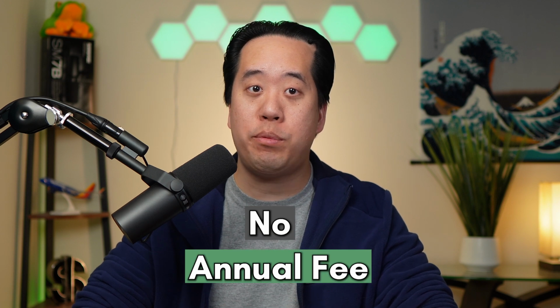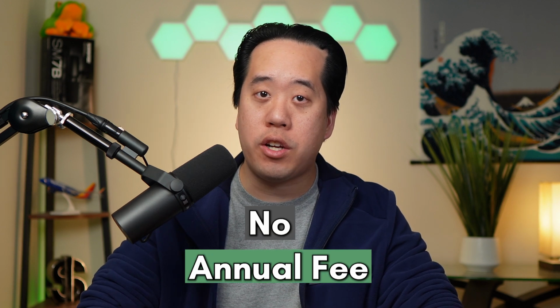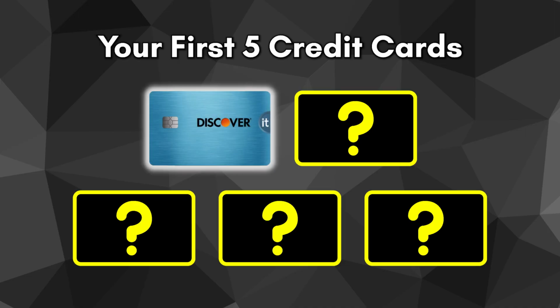Your very first credit card should be a no annual fee card that you can get approved for. Bonus points for getting a card with some decent multipliers on your spending. Of course, depending on your situation, you may need to get a secured or student card, but assuming that you're able to get an unsecured card, that would be preferable. And I would choose the Discover It card as your very first credit card, and there are a couple of reasons why this is my recommendation.